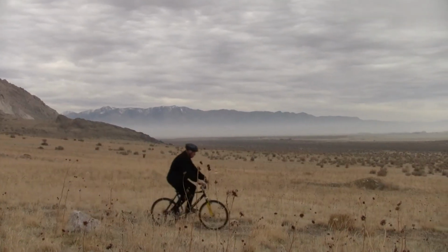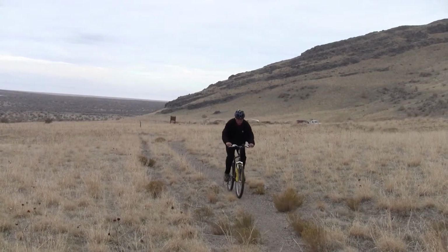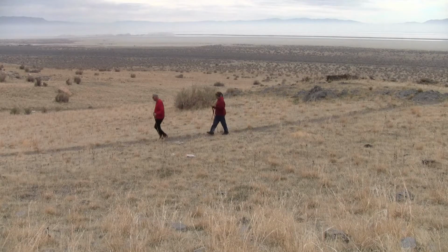I was just looking online for a lower elevation mountain bike ride that wasn't up in the mountains and in the snow, and this was one of them. All the other ones I'd already done and looking to try something new. We decided to hike. It's also open to horses.